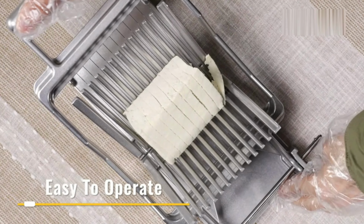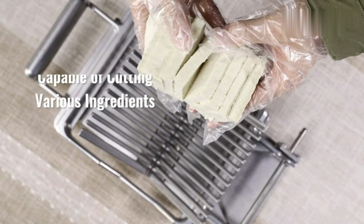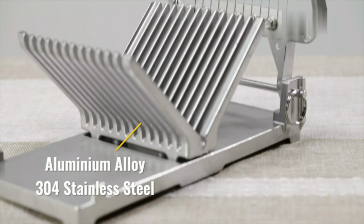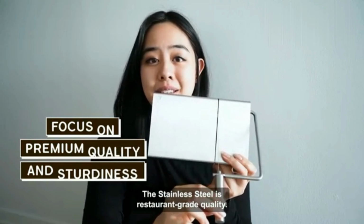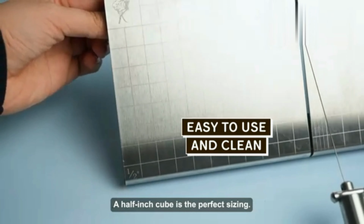One standout feature of this cheese cutter is its grip handle, which provides a comfortable and secure hold during use. Additionally, the lightweight construction makes it easy to maneuver, ideal for both professional chefs and home cooks alike. The stainless steel blade with a length of 1 centimeter ensures precision cutting for perfectly sliced cheese every time.